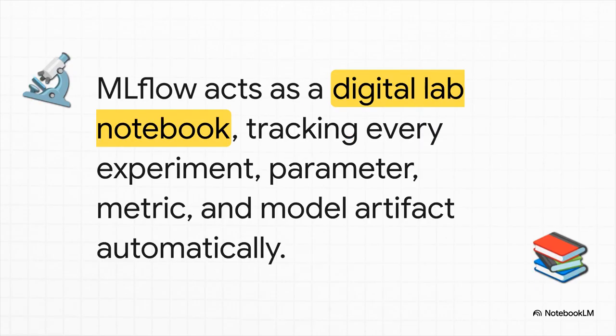You know, when you're running dozens of experiments, trying different settings, how do you keep track of what worked and what didn't? You need a lab notebook. In MLOps, MLflow is that digital lab notebook. It automatically records every single detail of every experiment, so nothing ever gets lost. It's absolutely essential for reproducibility.